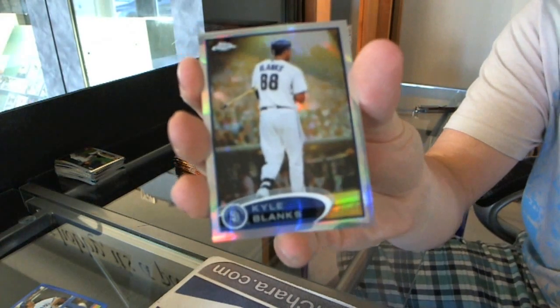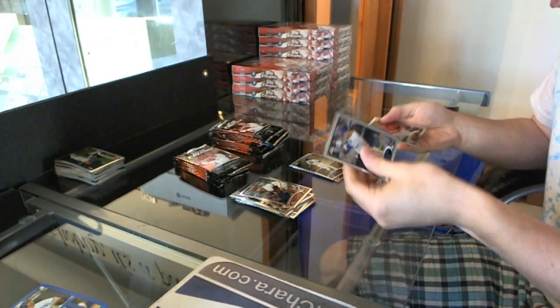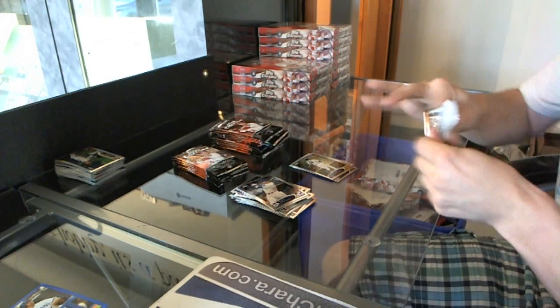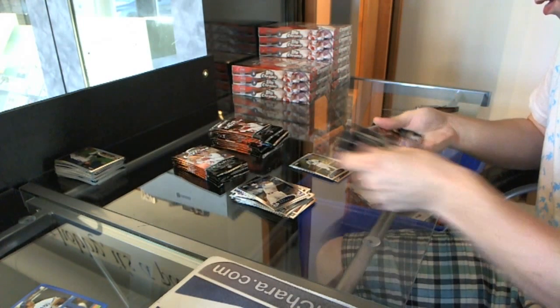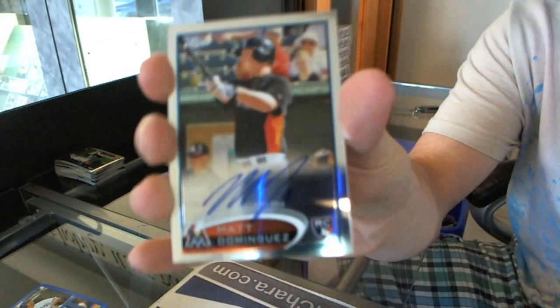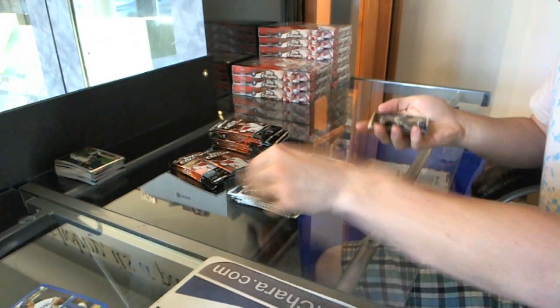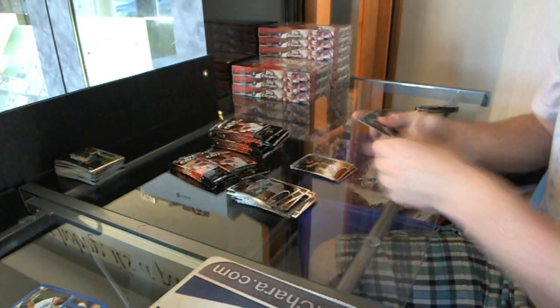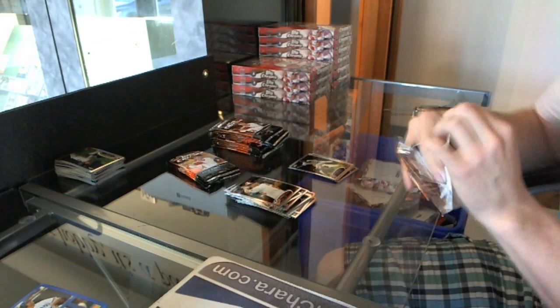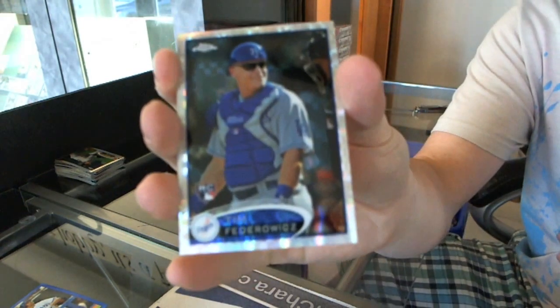Refractor for the Padres, Kyle Blanks. Base. Rookie autograph for the Miami Marlins, Matt Dominguez. Matt Dominguez. Rookie auto for the Marlins. Refractor for the Cubbies, Starlin Castro. X-Fractor rookie for the Dodgers, Tim Federowicz.